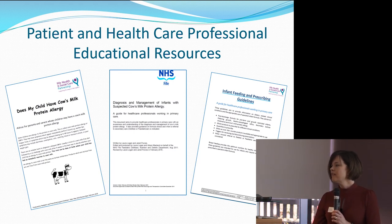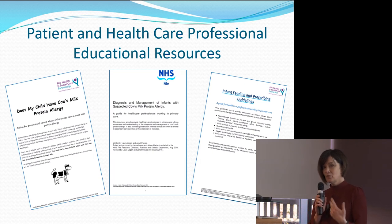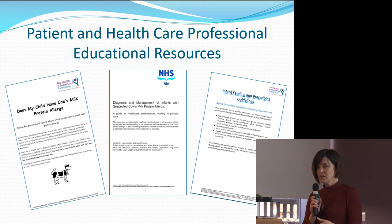So in response to some of our findings and a request from GPs in Fife, we produced some supporting material. We already had our cow's milk protein allergy pathway, but GPs asked for guidance that they could give out to families when a non-IgE cow's milk protein allergy was suspected. Because it can sometimes be difficult if you've had a very fractious baby to then get better very quickly on a formula and then to think, I've now got to give them the formula that was causing the problems. So the leaflet helps to explain why and how to introduce the specialist formula and then how to re-challenge.